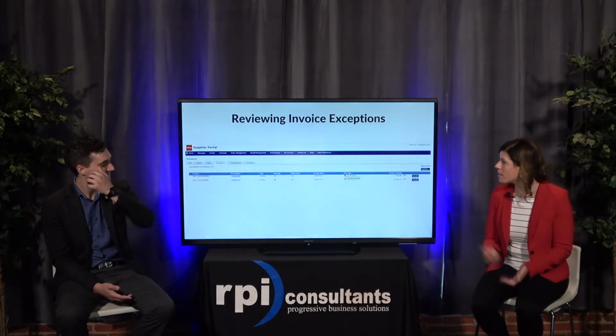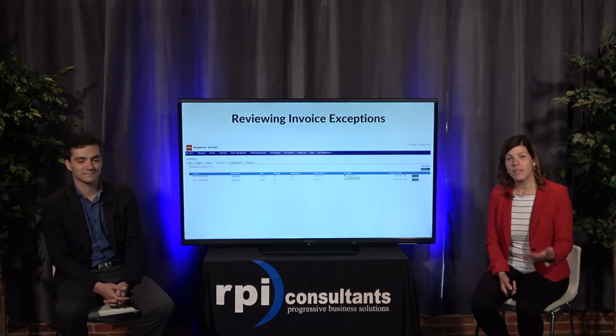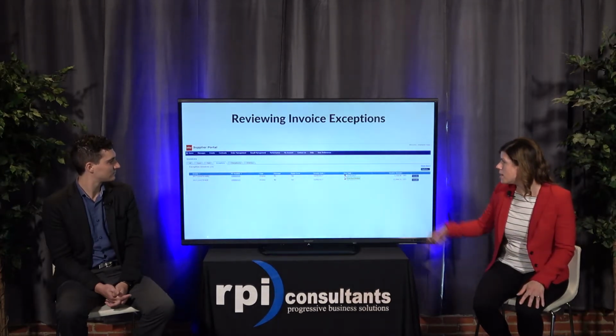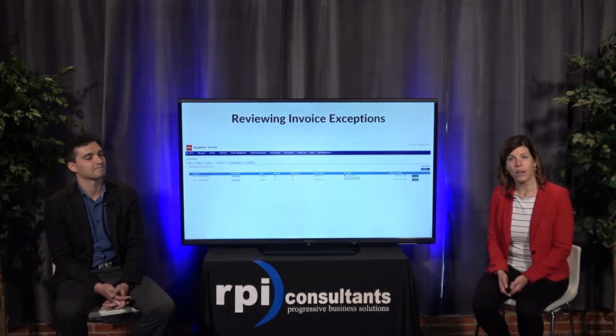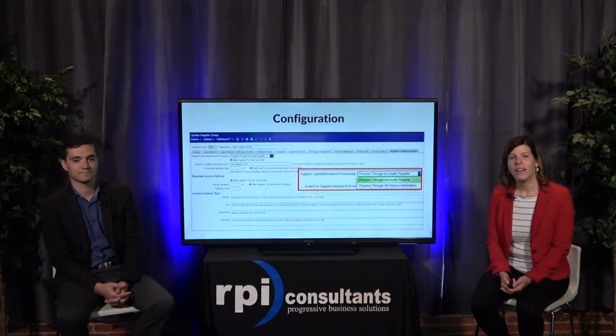So again, similarly to the other screens, we can view these invoices at different statuses, and then we can choose to drill into the details and check our overdue payments all in one area. So what do we need to do to make this happen, right?